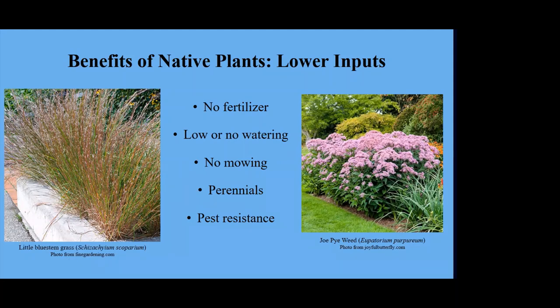It doesn't need to be mowed, so you have lower air and noise pollution and lower maintenance in that respect. Most of these native plants are perennials or woody species, so you don't need to plant them every year. They come back, so it's less work for you and less money spent on plants or seed. These plants are usually more resistant to native pests as well, and they can tolerate more damage.